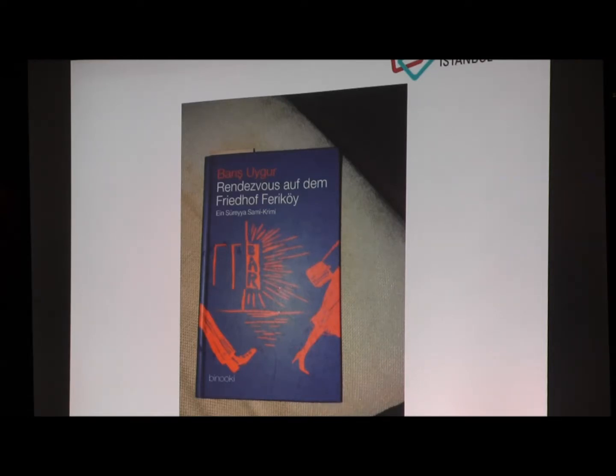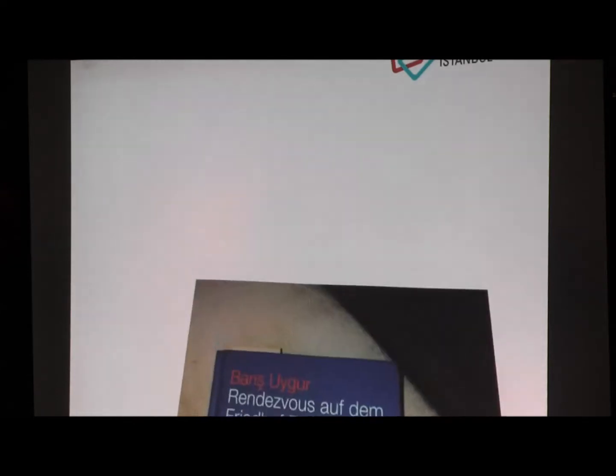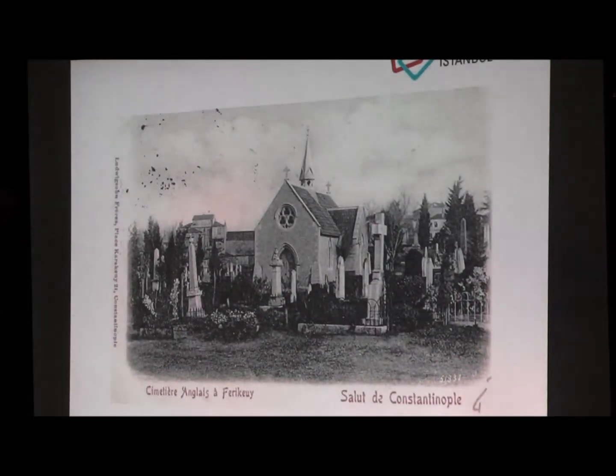Our project aims at laying the foundations for future research on the Protestants of Turkey. So the research still needs to be done. But let me conclude with a few preliminary notes on Ferryquay's English connections. These remarks are based on the research by my colleague Brian Johnson, who is preparing the cemetery brochure for us.